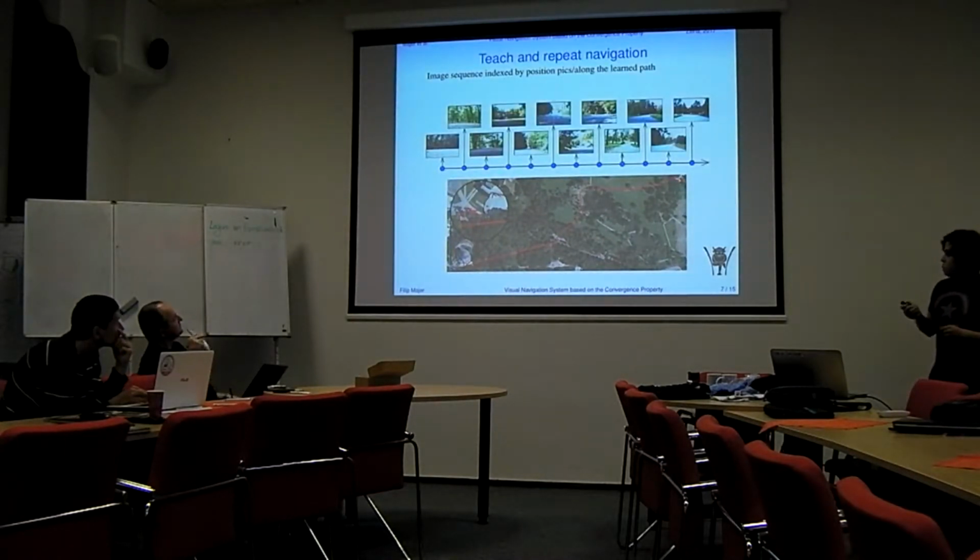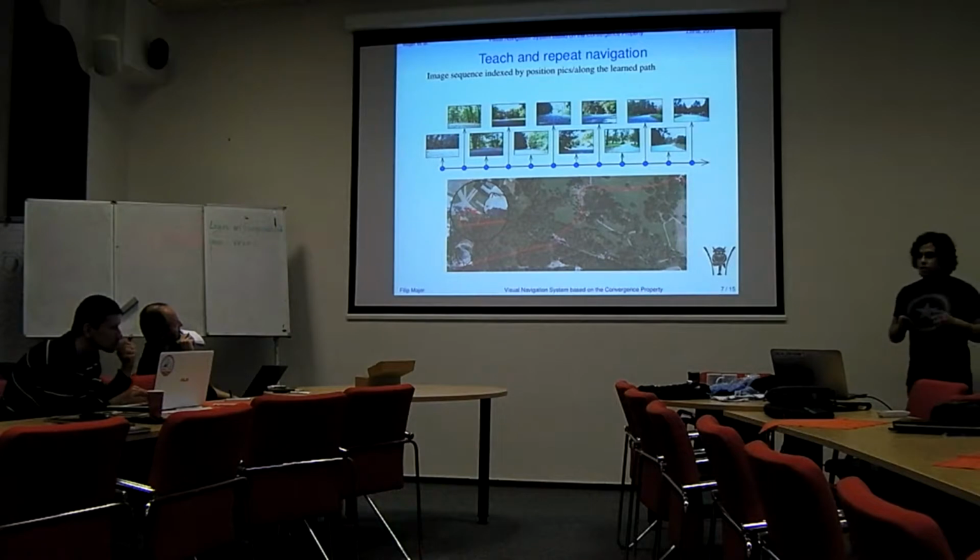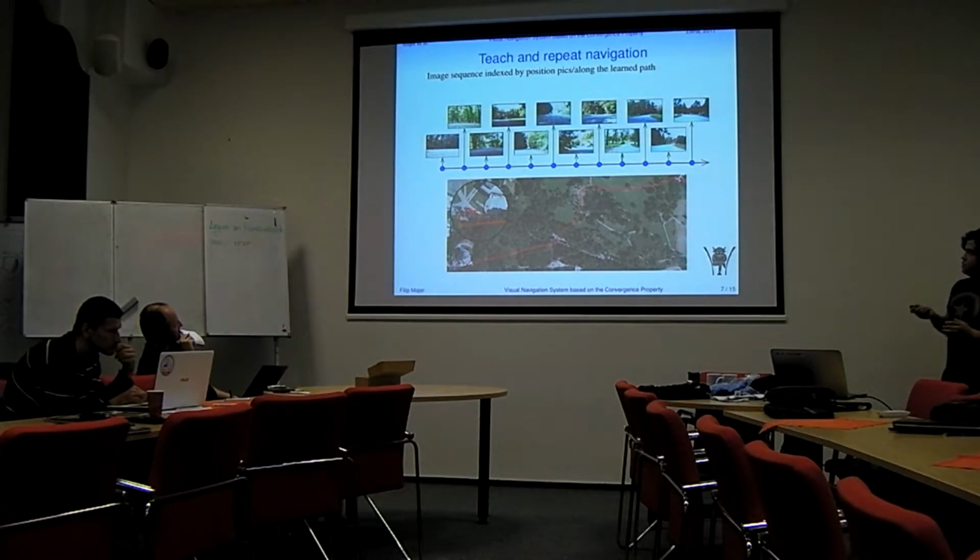So we create a path using the teleoperated drive, and we remember the odometry and the distance. And every certain distance, the robot remembers all the features from the map, and it creates a local map. So, like the path is divided between local maps, and that's for the mapping part.